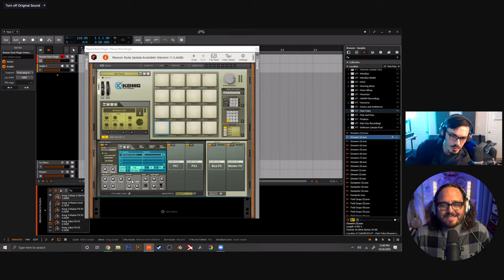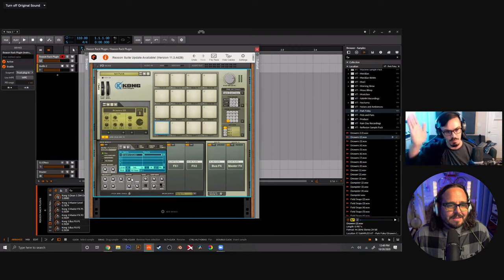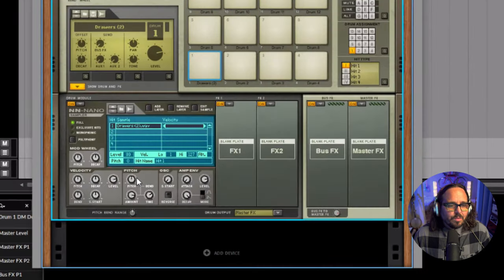One of the big things in Kong is the pitch envelope. We can change the amount, because a kick drum has a high pitch and a low pitch. If you look at a kick drum through a spectrum analyzer, that's what you're going to see, a very distinct whoosh, movement. We can do that in Kong really easily. And now we can start pitching it down. Pitch it down even more.